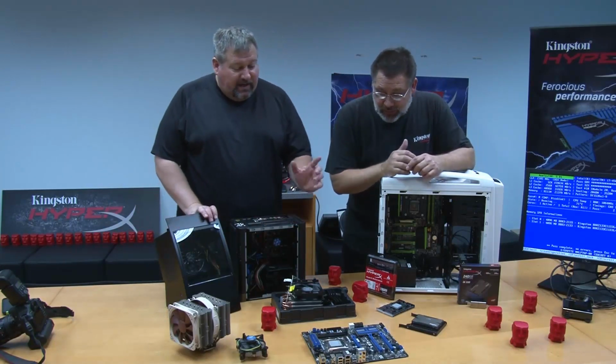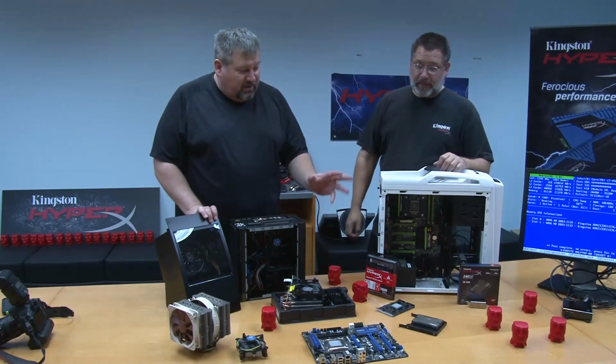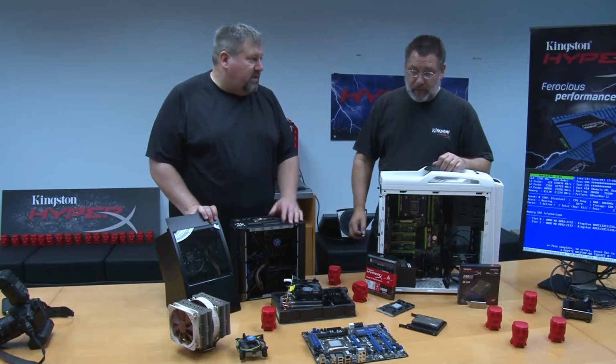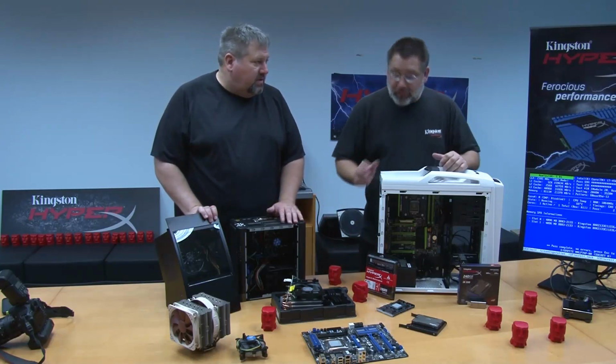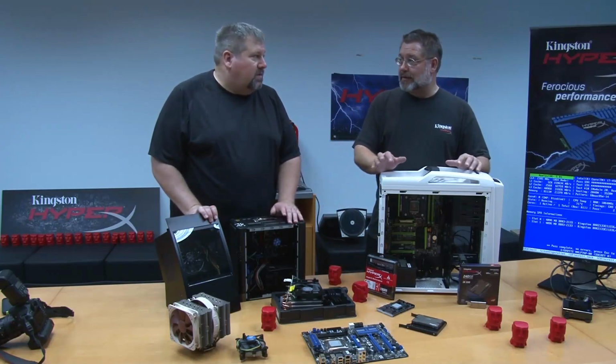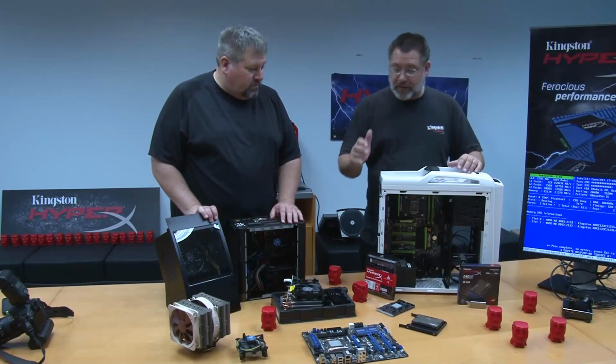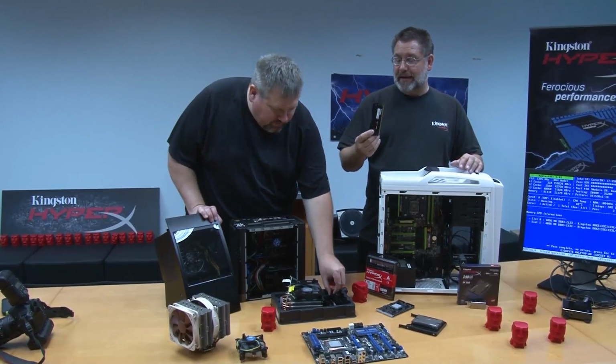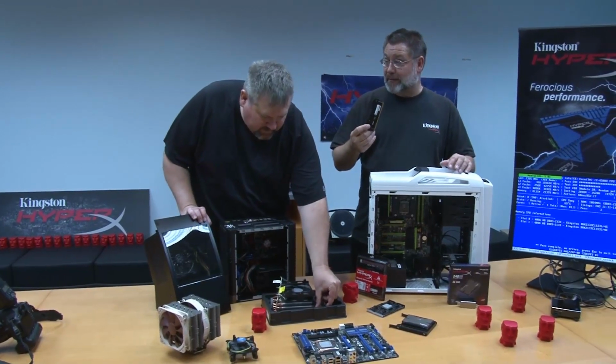Now, of course your disk drive is going to be important. You can get the HyperX in multiple sizes. What does that go to? It's 480, I think, is the highest. The SSDs, 480 gig is the largest that we currently manufacture. And as far as the memory itself, the memory goes from 8 gig kits all the way up to 64 gigabytes of memory in the system.